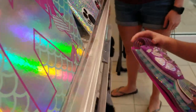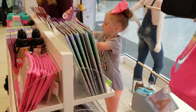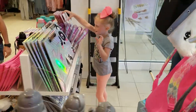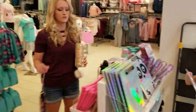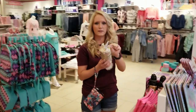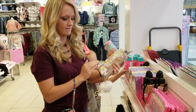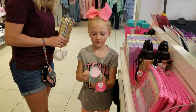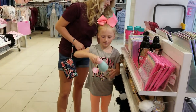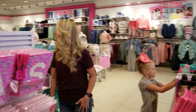Mermaid. Oh, that's super cute. I love it. That's really unique. Oh my gosh. Of course. Yeah. Ooh, that's pretty. Everything's matchy-matchy. It has little fluff balls on it. Yes. Oh, that has your initial. I love that. Super colorful, like your notebook that you got. So here, I love these clipboards.